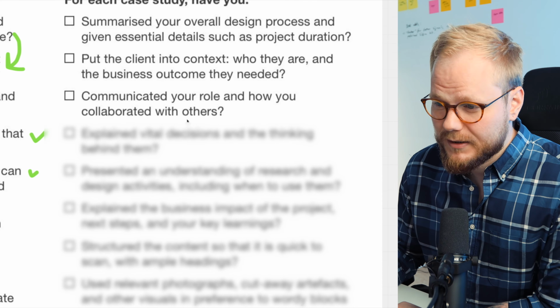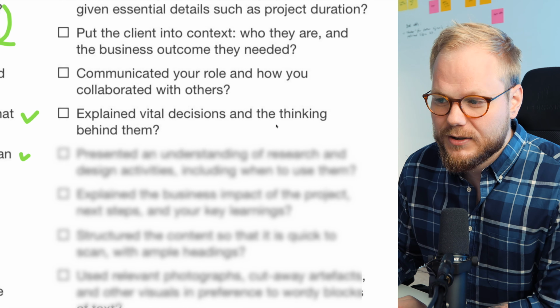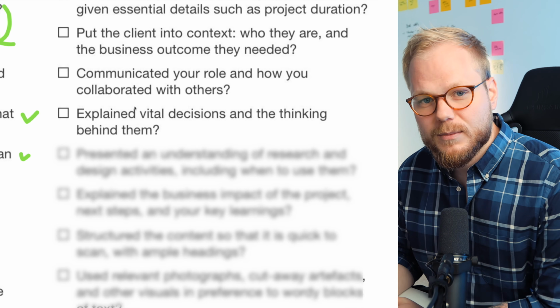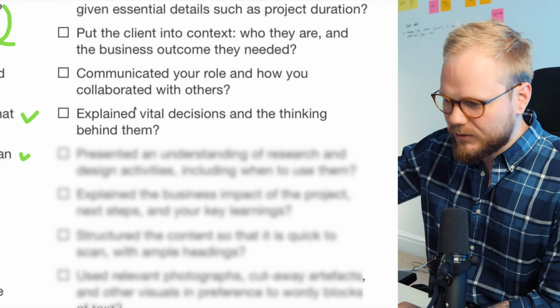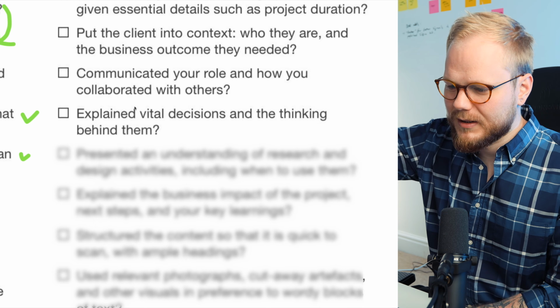Communicate your role and how you collaborated with others, really important. Explain vital decisions and the thinking behind them. So each deliverable, each step, a lot of people just embed wireframes, information architecture, mockups, user tests, like make it almost like a scrollable linear progression of different deliverables. It doesn't have any resonance with the hiring team, because we are like, okay, this is just artifacts, this is just deliverables. If you remember in a bunch of my reviews on these videos, I was like, why did you choose to make a persona sheet for this customer segment? Why did you choose just that person but not the other few you actually outlined? Just being very clear and articulating the decisions for each of the key milestones you portray in your case study.